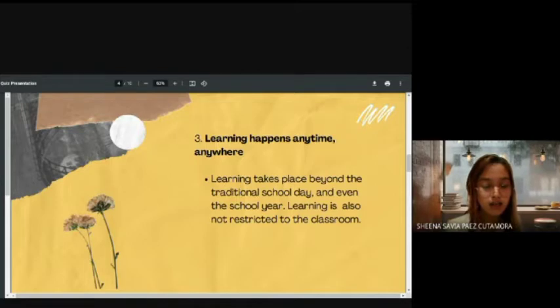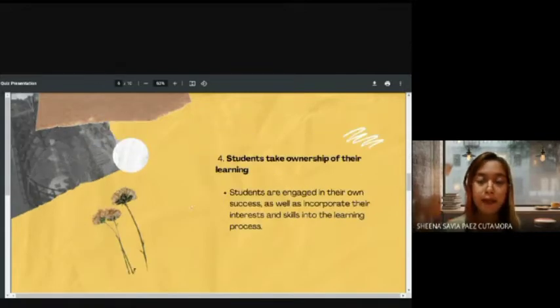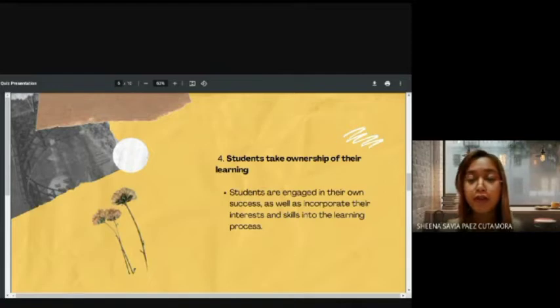SCL talks about how students become co-creators of their own education, engaging them in decisions about what, when, and how they learn in that certain place or environment. And that's the new SCL right now. The fourth is that students take ownership of their learning. Students are engaged in their own success as well as incorporate their interests and skills into the learning process.